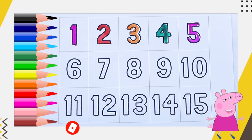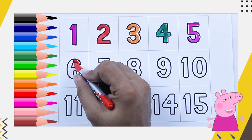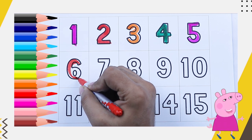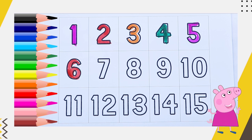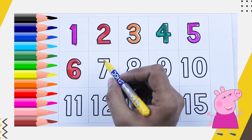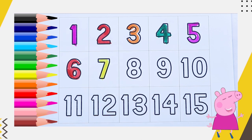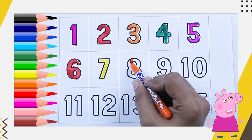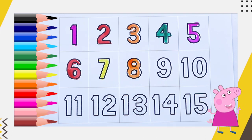Number 5. What next? 6. Red color 6. Yellow color 7. What is the next? Yellow color 7. Orange color 8.